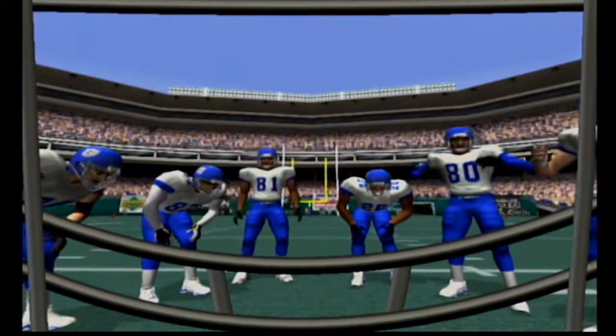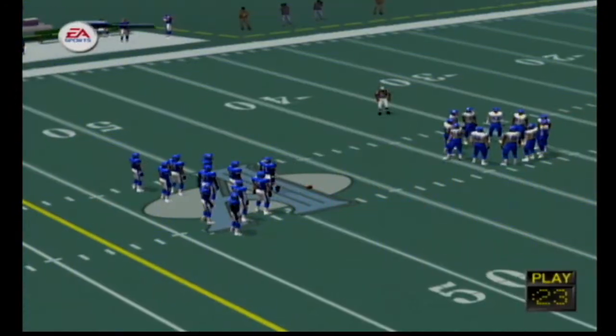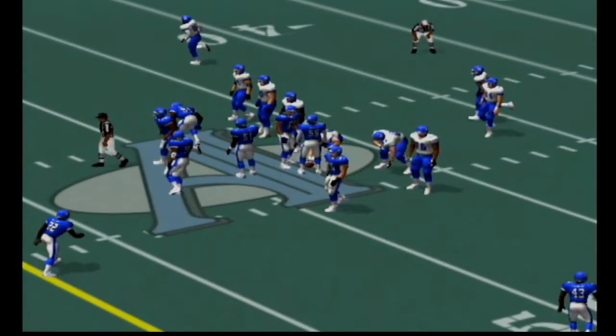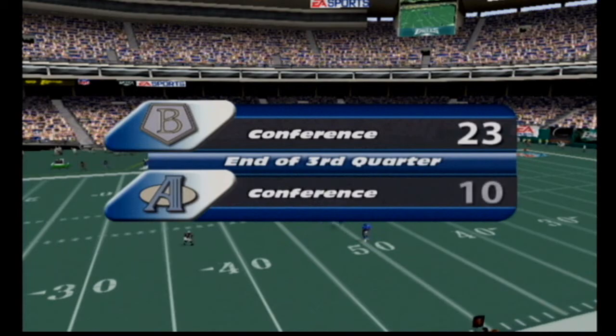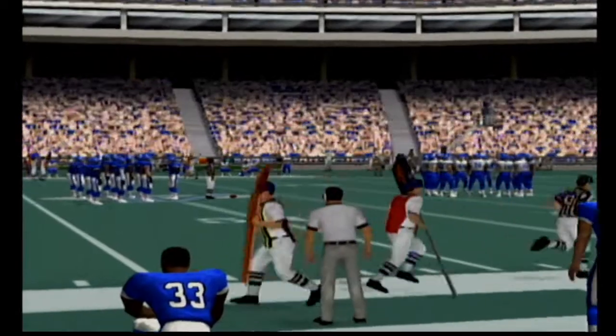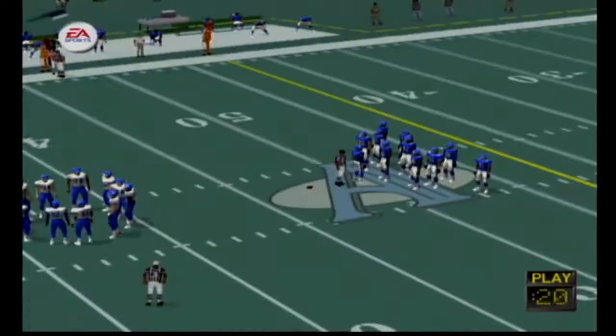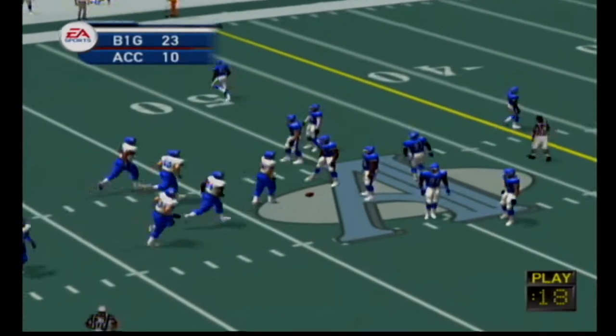Split right Z80 on 2. First and 10. And we'll start the fourth quarter. Eagle left wide. Sail on 2. Ball at about midfield.